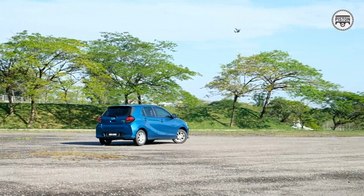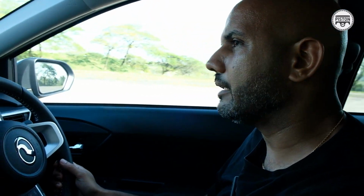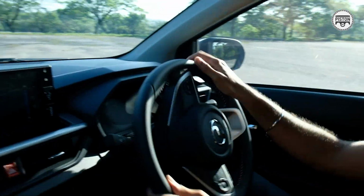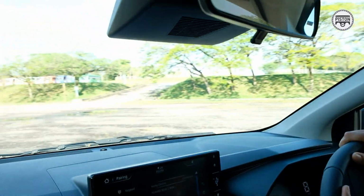Now, this makes it very maneuverable, especially in tight parking conditions. I experienced this firsthand yesterday when I needed to park this car in a tight parking position. It's already a small car, so that was great.